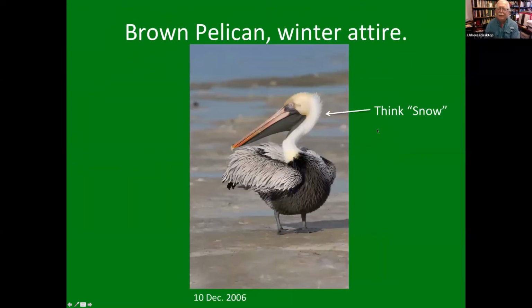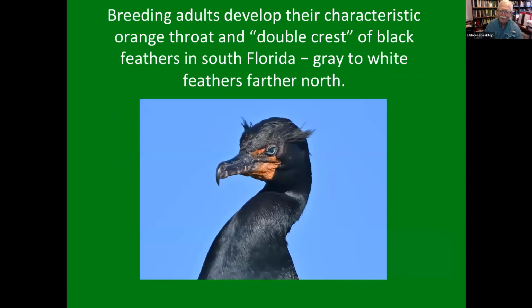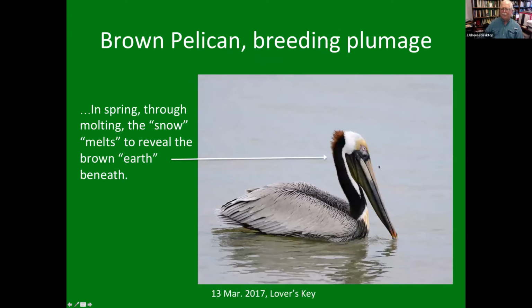Brown pelicans in their winter attire have a totally white neck. And I say, think snow, because when the snow melts, it turns brown, and that's the spring attire of the adult brown pelican. So those are both adults, and the adult with the brown on it is the one that we see most of right now in adults.